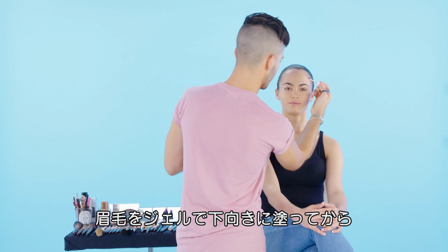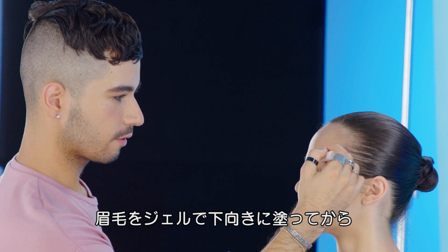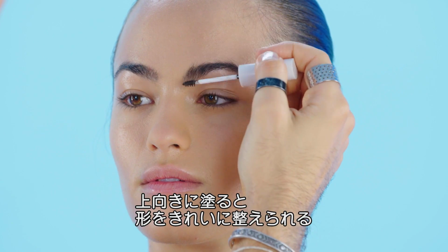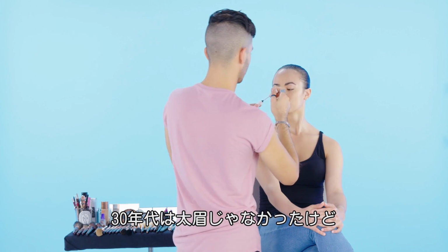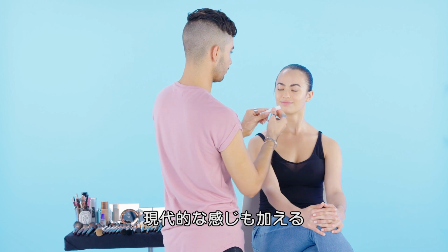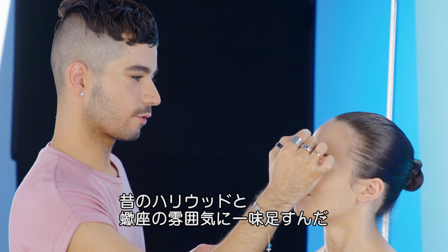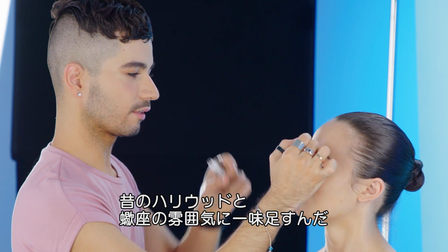So I'm gonna reveal the shape of Maya's brows with brow gel. Brush the hairs down and then up. It gives the brows a little bit more shape and control. The 30s wasn't a big brow moment, but I wanna make it more modern. Old Hollywood looks and Scorpios have so much personality that I want to give it a little extra.